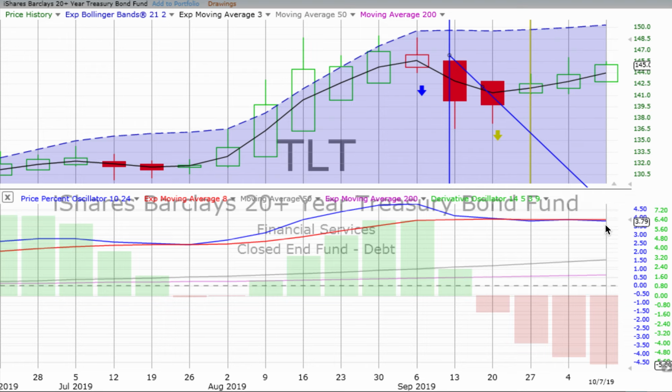Looks like the price percent oscillator is trying to pull away from the red signal line, at least for the first day of the week. We do see a green up candle. Derivative oscillator gaining downward momentum, and the price percent oscillator is below the red signal line, which is a good sign.